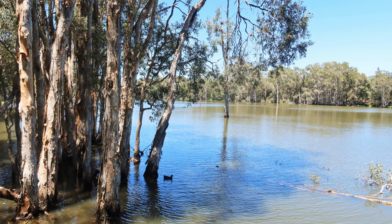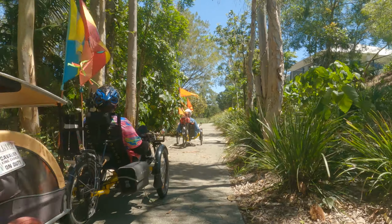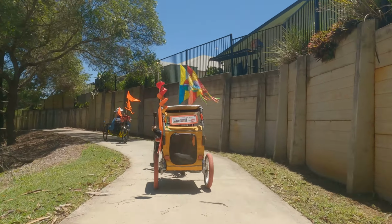This is really, really nice. See above, there's housing there, so we are in suburbia.